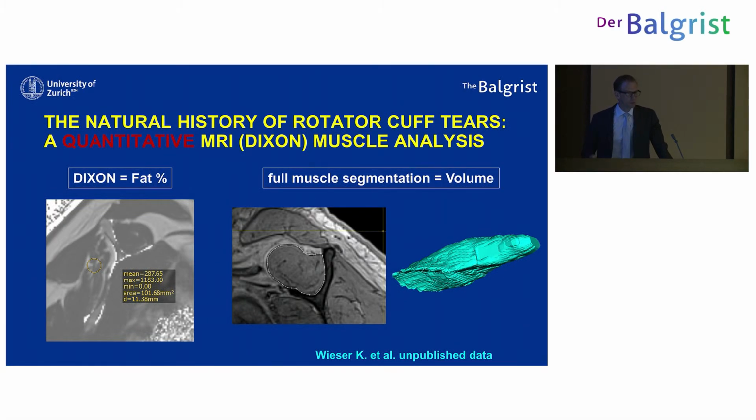And we therefore rather judge the retraction and not what's really going on in the muscle itself. So in the meanwhile, there's a newer MRI technique available, which now allows us to really quantitatively analyze what's going on in the muscle itself. So with this Dixon technology, we can now measure the fat fraction in percent in the muscle, and with full muscle segmentation, we can really measure the volume of the muscle.